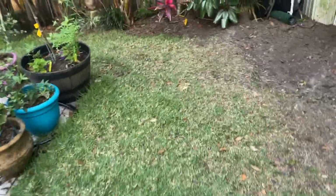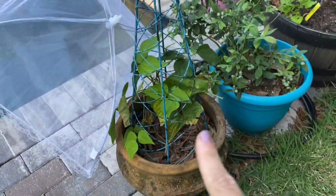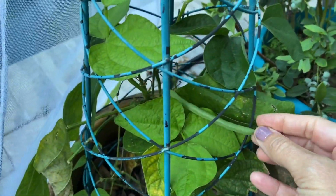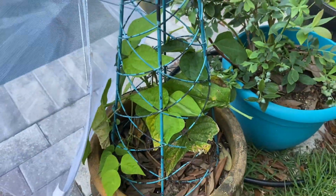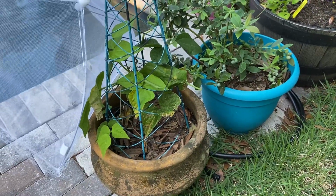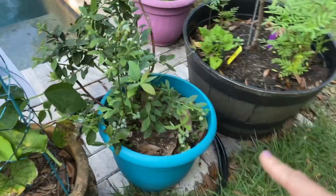Over to, oh, the girls are all behind there. You can't see them. They don't want to come out on video, I guess. These are more bush beans, just regular green. Oh, here's one. Look at that. Isn't that so fun? I mean, that's completely what they're supposed to do. They're supposed to grow food, but when I see it, I get so excited.